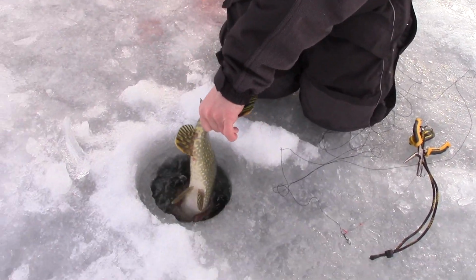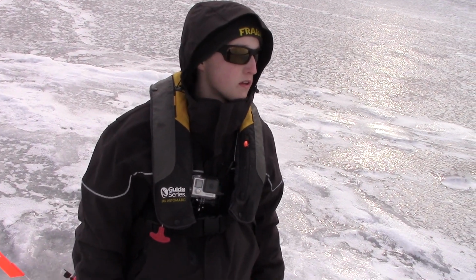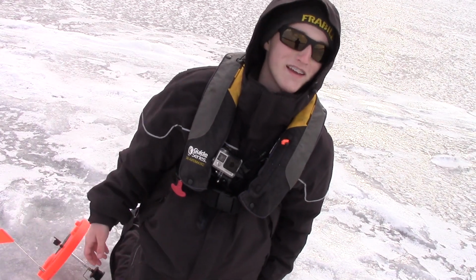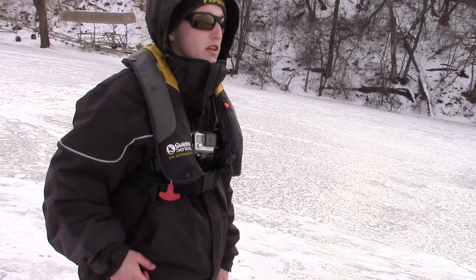Out of the water in 10 seconds. Catch and release is pretty crucial. Getting on the fishery, you still have the little baby ones, it's so good just to release them. Not much for keeping fish.